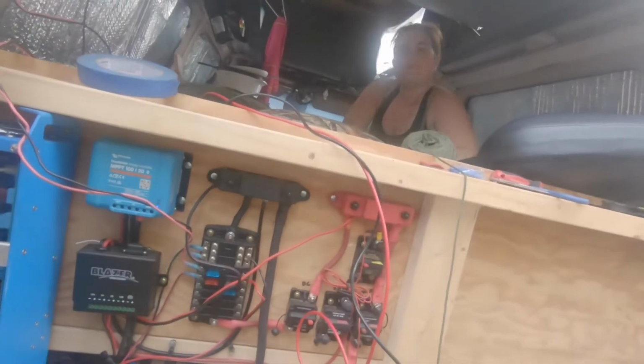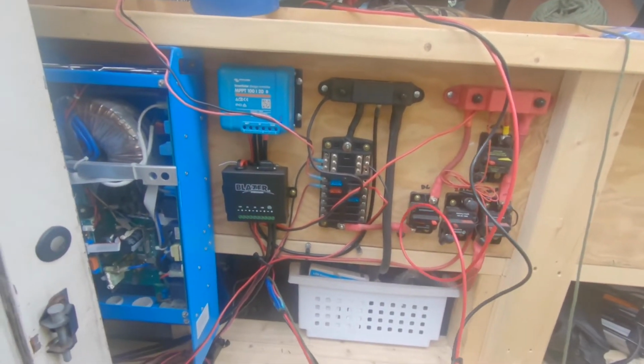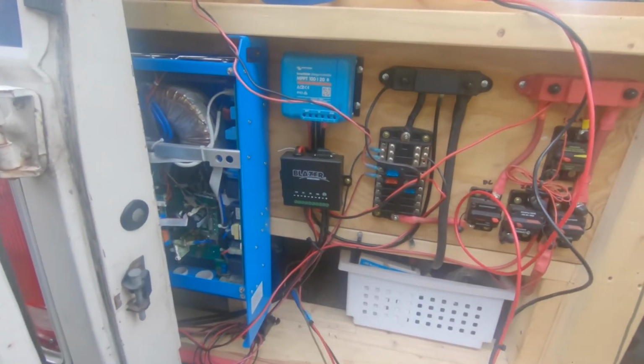We are rewiring the fridge. This is actually kind of a mess right now. Have some stuff to redo here. I got my DC to DC charger I have to figure out where to put, and I have to finish hooking up the inverter charger.